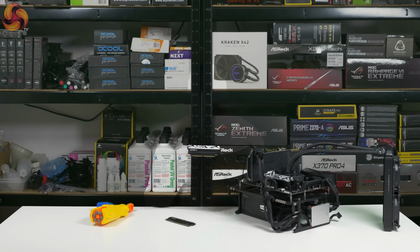I'm Leo for Kit Guru. Today I'm reviewing this G.Skill Sniper X DDR4 memory, which is compatible with both Intel and AMD Ryzen.